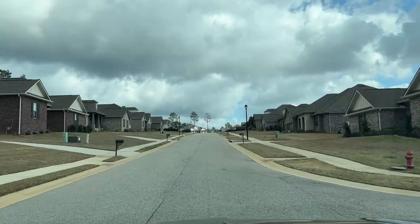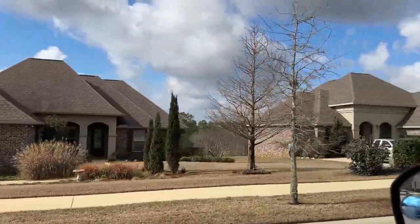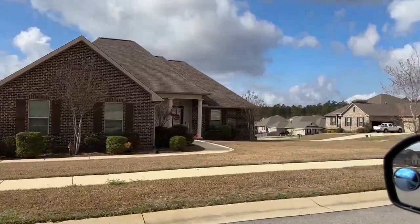Personally, the aesthetics of the neighborhood I really like. I like the fact that there's a lot of elevation change in Highland Park. Of course, this section of Spanish Fort has a lot of elevation change, but in the neighborhood itself, when you come in, you can see there's a big wooded valley behind the neighborhood. So you see some homes and then you see the tops of the trees. I just like that aspect of it. The streets are really wide. You got sidewalks and street lamps. There's no community pool or playground area or anything like that. But I really enjoy the neighborhood itself.